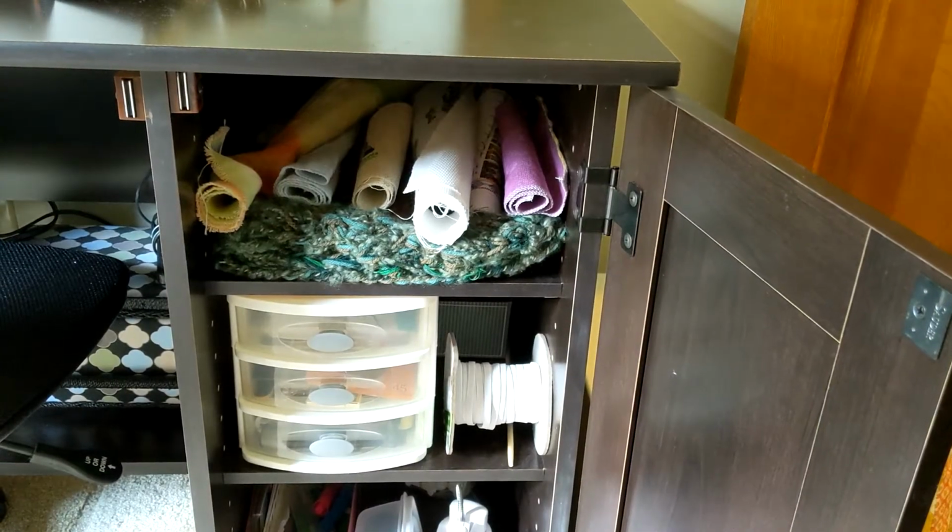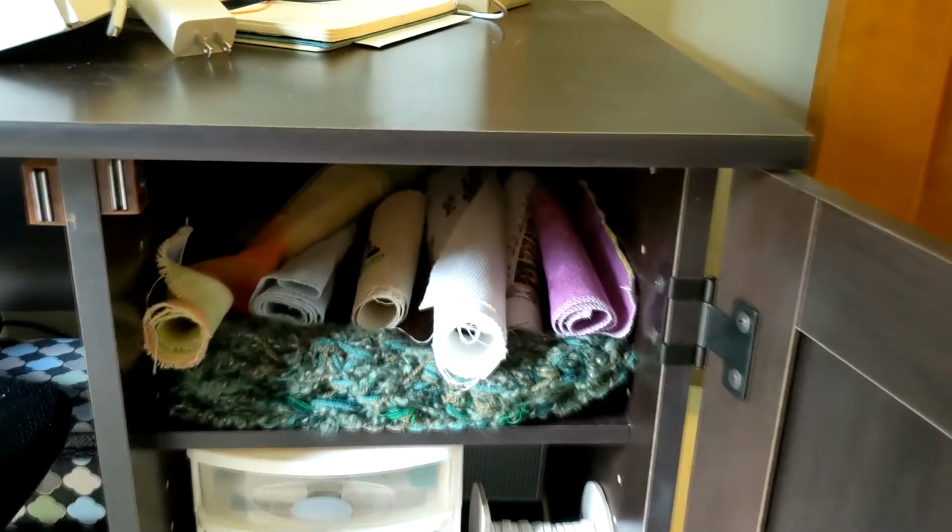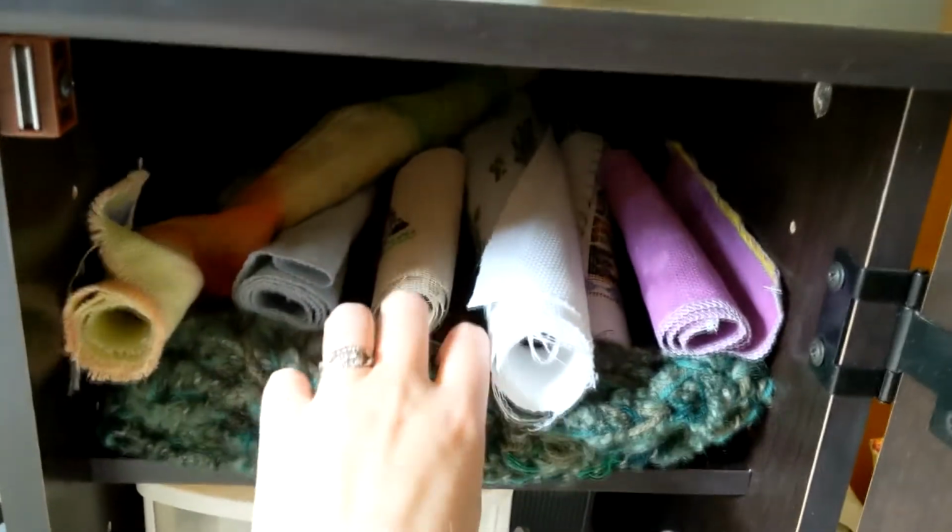Hey, also I'm going to insert this little clip. I forgot to show this drawer. I just wanted to show you really quick. I've got all my finished rolled up cross stitches up here.